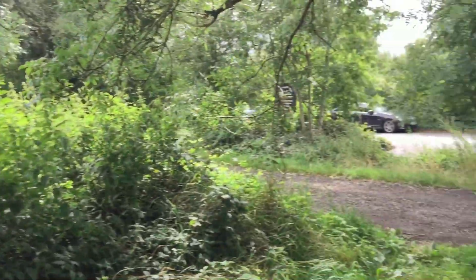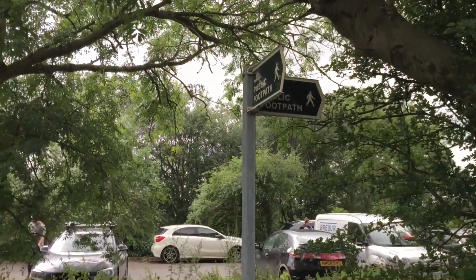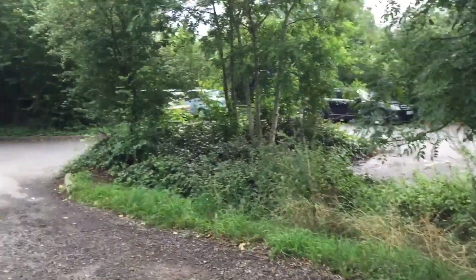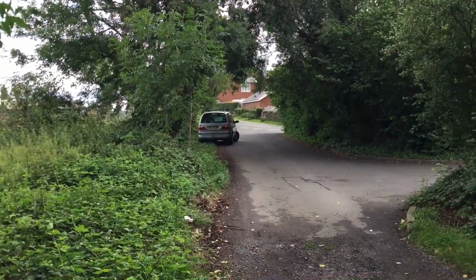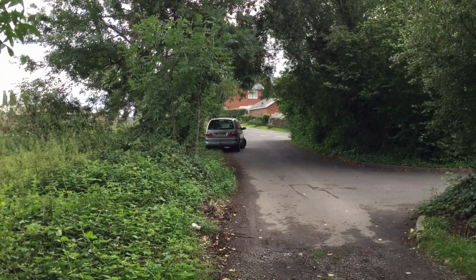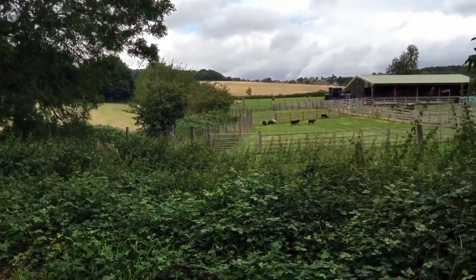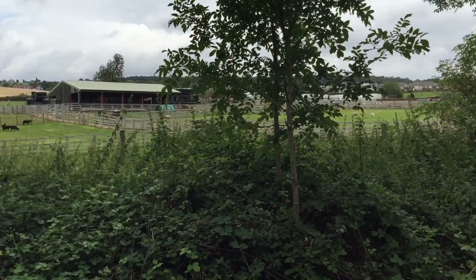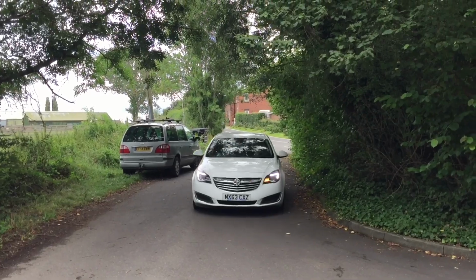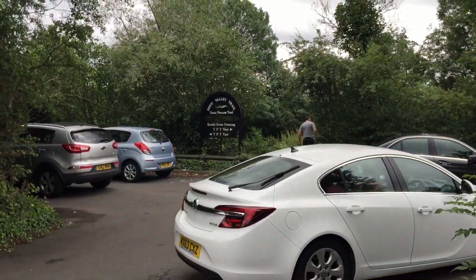So we've now got to a junction of paths now. So I think we go on here now. Our walk takes us up here now and past Wigfield Farm. So we go up here now and past the farm. So I'll show you the signs down here. These signs.